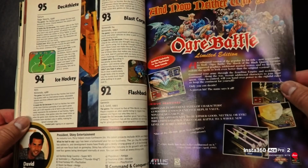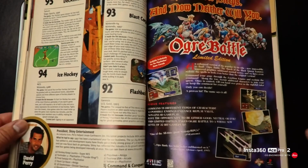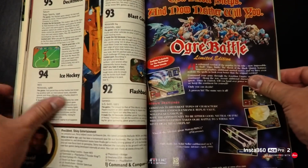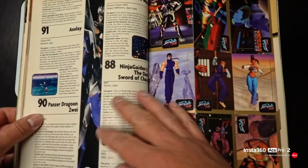Flashback, we played only on our PC, our Macintosh when it first came out. So I have little history with that game. So I can't say if it belongs at 92, but maybe it does. I know it's a side scroller.